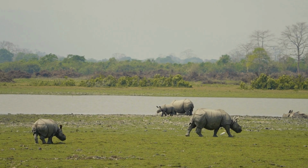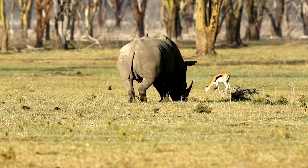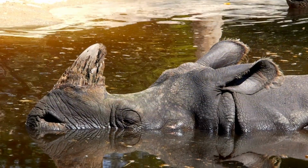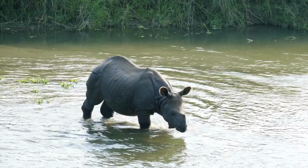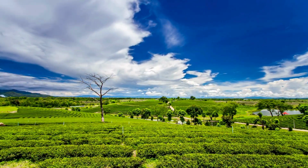These one-horned rhinos love the floodplain grasslands and forests of northern India and southern Nepal. They're often seen near rivers and swamps, as they need a good water source for sipping and splashing around. And surprisingly, 70% of the Indian rhino population lived in Kaziranga National Park, Assam, India.